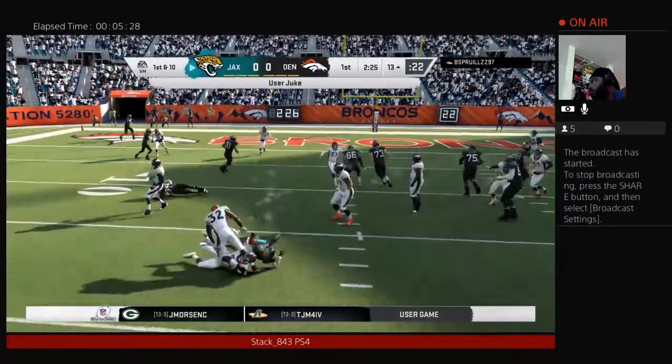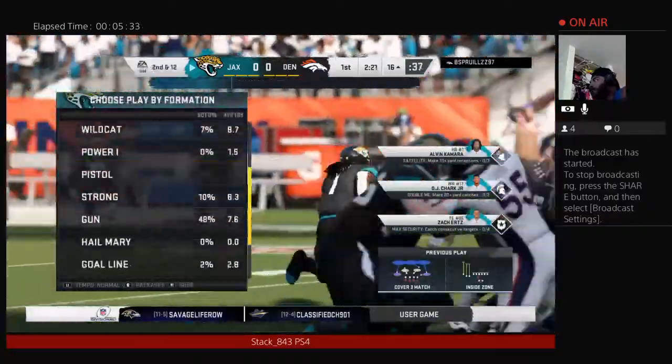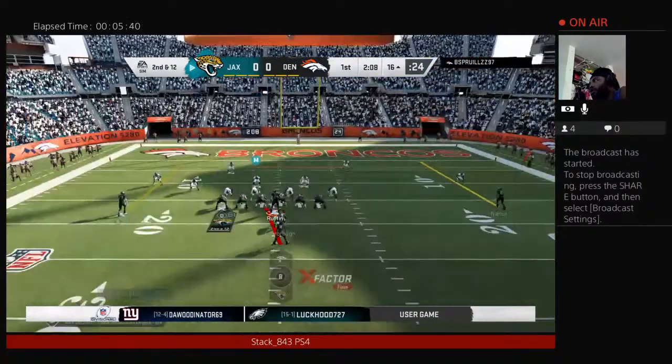First down carry. It's Kamara. Slipped one tackle, but no more as he's knocked to the deck. It's a loss of 2.